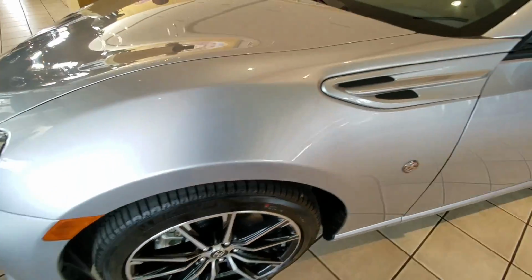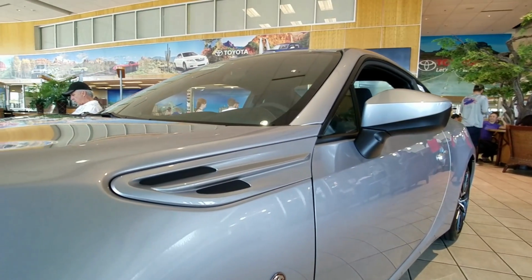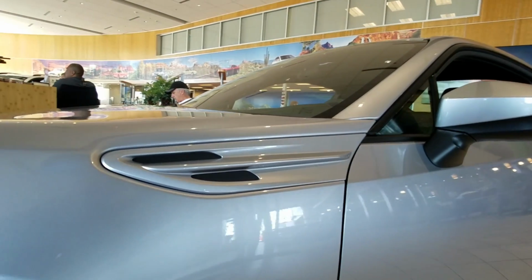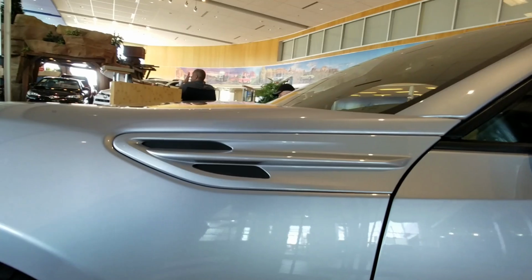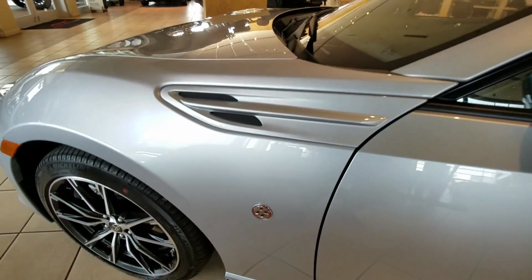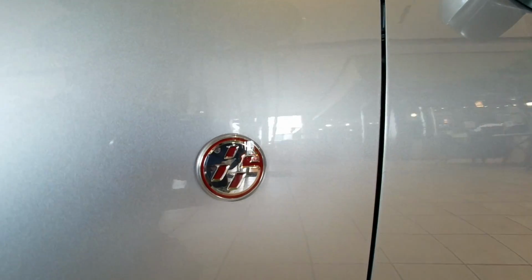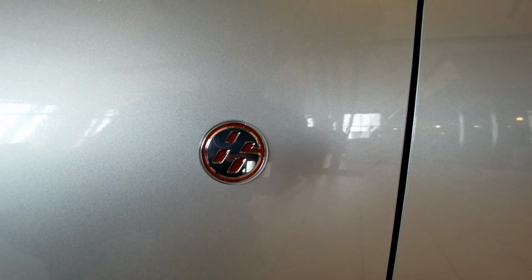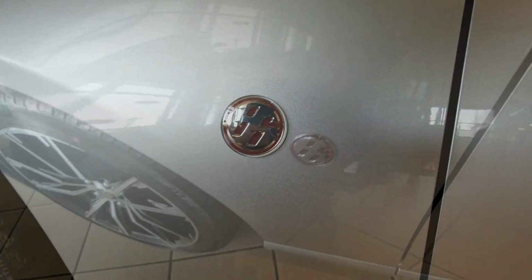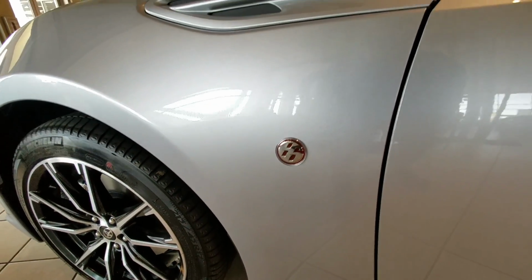When you move back, you're going to see that this has the fender garnish. It looks kind of more like the Subaru BRZ instead of the GT86 or Scion FR-S. Going down, another little Easter egg. They put the 86. I don't know if that's a button or I don't know what that is, but it's just a little Toyota 86 logo that you're going to find all over the car.